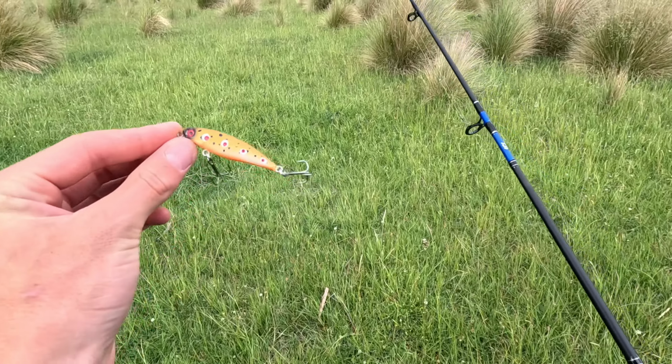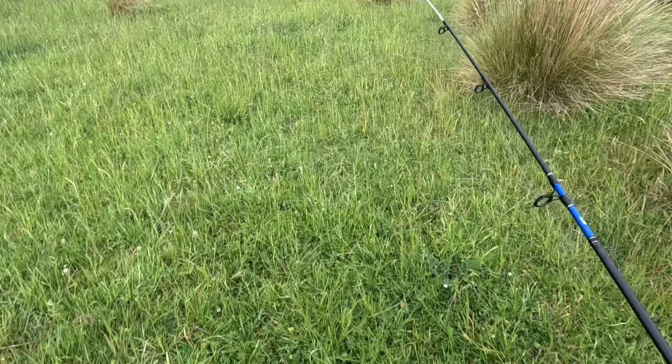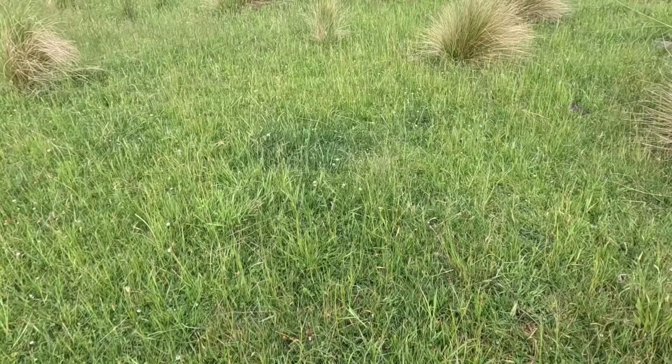Went into Allgoods today and got this new Huey Spotty Dog. Gonna give that a go as well. So yeah, I'll get back to you when I'm fishing.